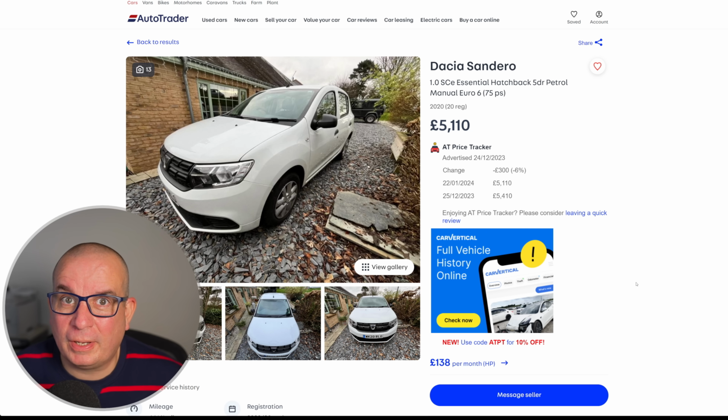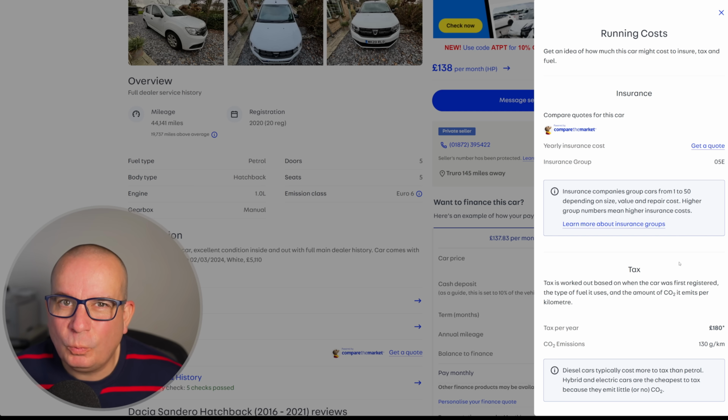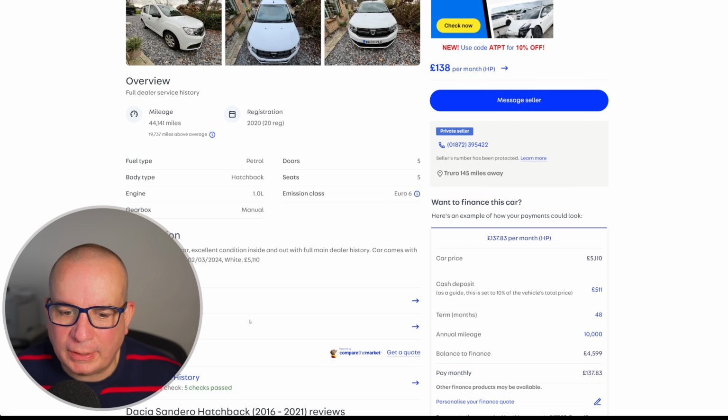So the first one we've got here is by far the most sensible in this video. It's not an exciting car, but it is a Dacia Sandero 1 litre Essential hatchback petrol manual, 75 horsepower in this one, or 75 PS. We are shopping in the bargain basement here. Insurance group 5, 180 quid a year tax.